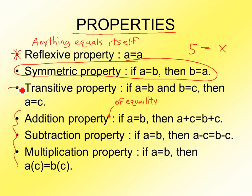Transitive property, we just got done talking about transitive property a couple minutes ago. If A equals B, B equals C, then A has to equal C. What law is that like? It's like the law of syllogism, sort of. Law of syllogism.